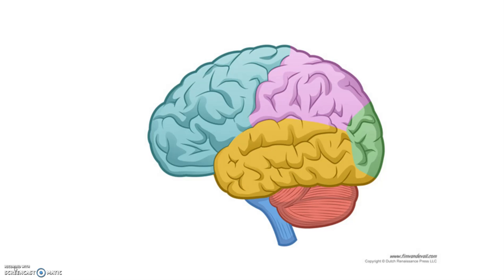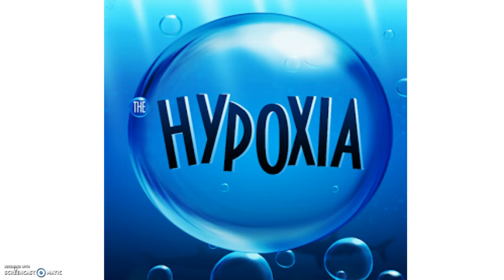All right, so I want you to take out your paper now and define the term hypoxia. You can pause the tape if you need to as you write down the definition. So hypoxia is low oxygen, or a deficiency in the amount of oxygen reaching tissues. When the brain's oxygen supply is cut off, the brain cells that depend on it die.